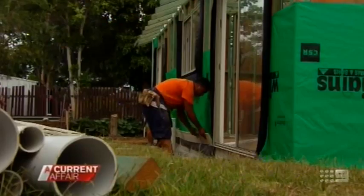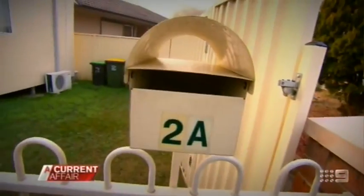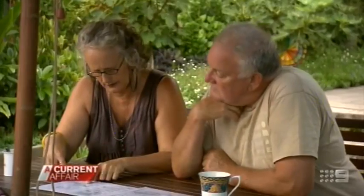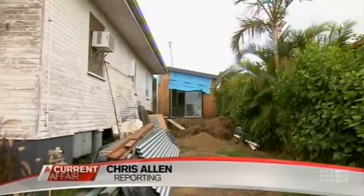I'm helping to pay off my mortgage faster by using the space in my backyard. There's gold in your backyard. Just ask Sonia Woolley. It's a bit of a work in progress, Chris, as you can see. Sonia, a real estate agent, is building a granny flat in her backyard.